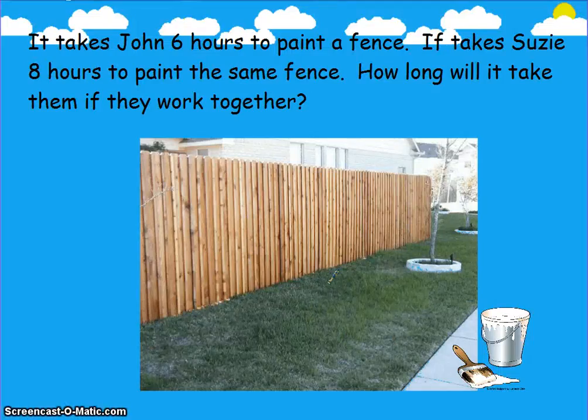So, here's a fence in this picture, and it takes John 6 hours to paint this fence, and it takes Susie 8 hours to paint the same fence. So how long will it take them if they work together? And we're assuming they don't get in a paint fight and they actually work the whole time. Let's think about this before we actually get into the algebra we can use to solve this.